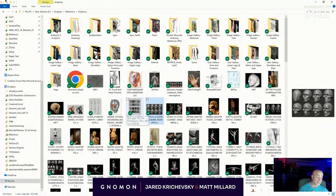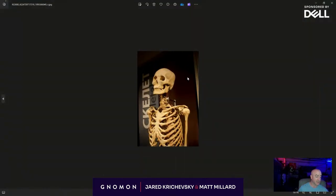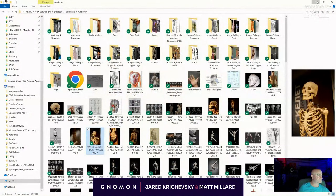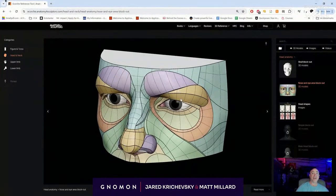So be curious, look at real skeletons as well, museum skeletons. In conjunction with all of your shape anatomy, which is the anatomy for sculptors, all of this stuff, gather real references too.